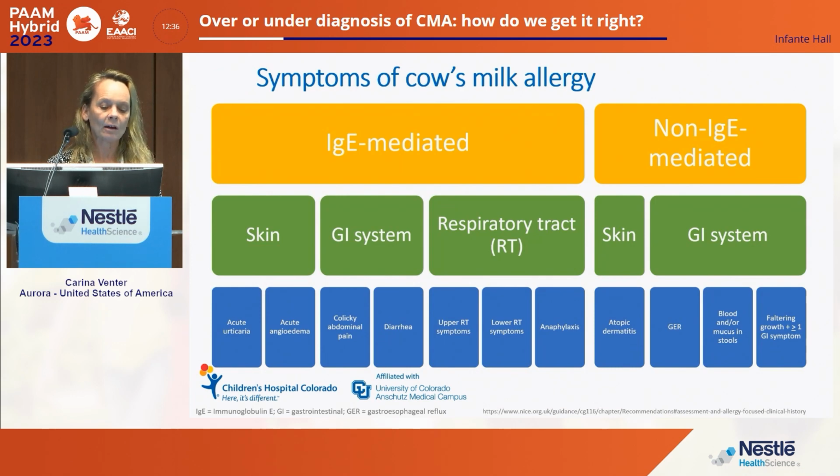So really the symptoms of cow's milk allergy, it can be IgE-mediated, which is the skin, the GI tract, the respiratory tract. It's non-IgE-mediated, which again is the skin and the GI symptoms. And when we look at the bottom row, we can see that we have acute urticaria, never chronic urticaria, relating to food allergy. So acute urticaria, acute angioedema, colicky abdominal pain, diarrhea, the symptoms relating to the lungs, we have anaphylaxis, and then atopic dermatitis, and in the GI symptoms, the gastroesophageal reflux disease, blood or mucus in the stool, and then also faltering growth in the more severe instances.